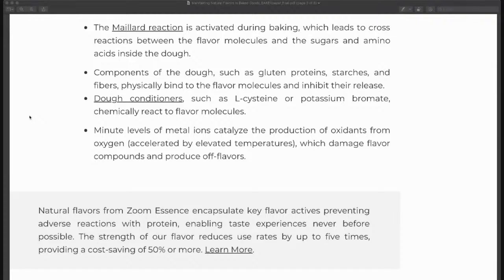So if ever you develop new products and you smell this metallic aroma, and it's very common, it's because of these oxidation and chelating agents. Okay, you just need to keep an eye on that, especially when you go from artificial to natural products.